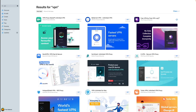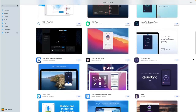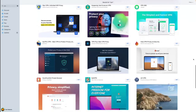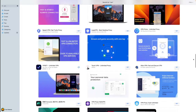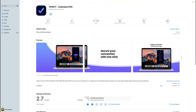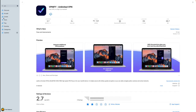So for VPNs, I would recommend, now I haven't used Safari, but there are some VPNs that I do recommend, just navigating through them, is VPNify. That's a good one. So as you can see there, unlimited VPN, you can connect to a country. So that's something that I do use on an iPad. So just click that download button, and that is completely free.